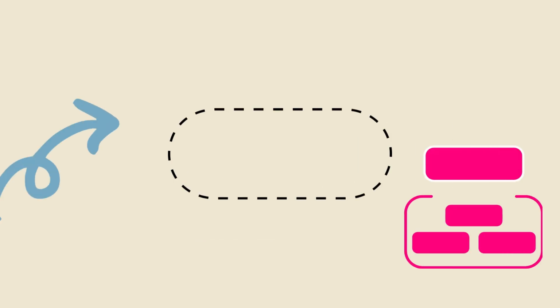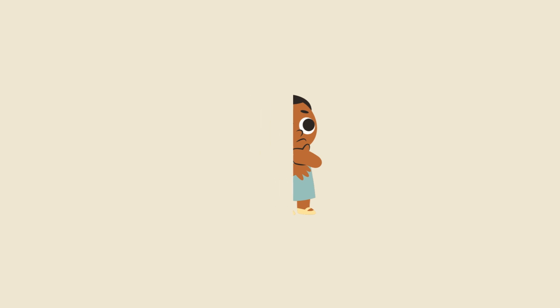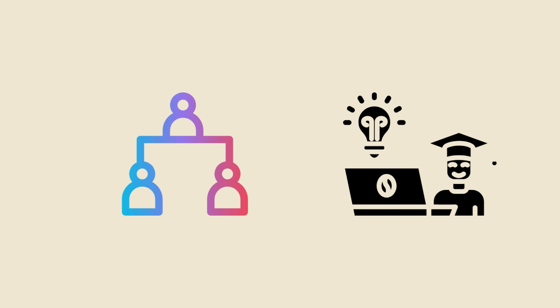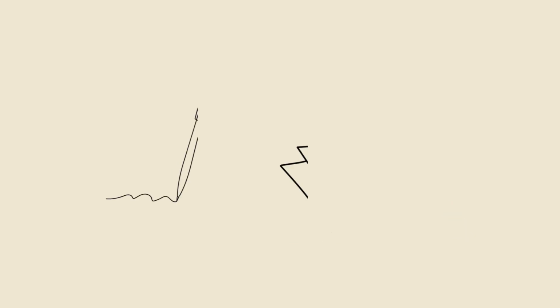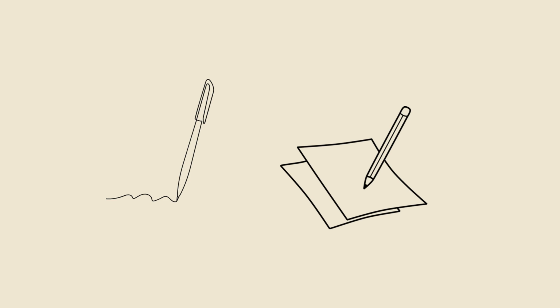Mind mapping. Best for visual learners and subjects with lots of connections, like biology or history. Use branches, icons, colors, and diagrams to link ideas. Outline method. Perfect for linear thinkers and structured topics. Use bullets and sub-bullets to create a hierarchy of information. Going digital? Try apps like GoodNotes, Notability, or OneNote. You can import PDFs, annotate directly, and even search your handwriting.